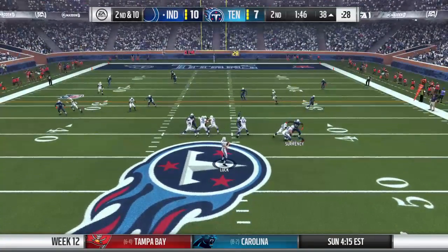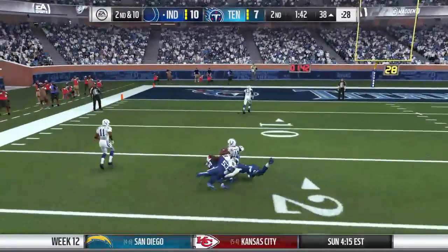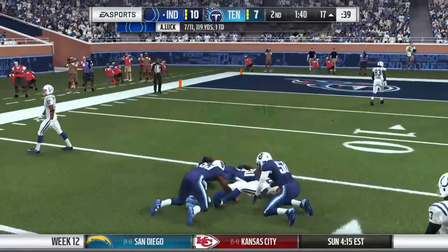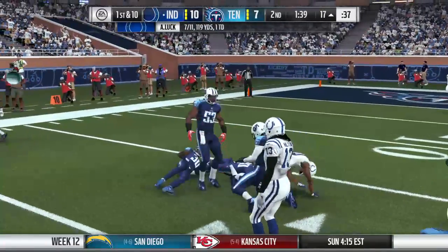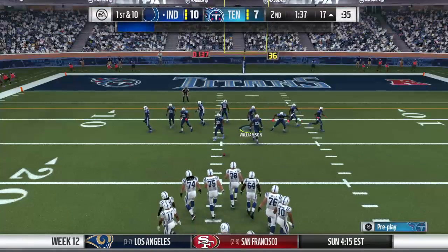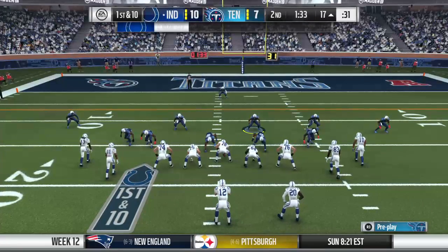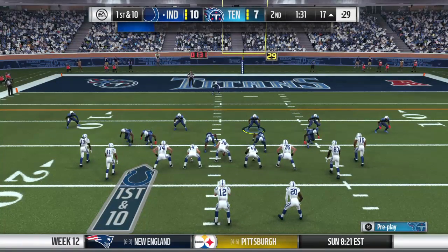2nd and 10. Luck again. Finding time. Completes it to Moncrief left side. And he's brought down after a good gain. And a nice gain of 21 yards. So after that big play, let's see if they can catch their defense maybe on their heels. And defensively, they were in zone coverage there. Do you have to be a little careful?